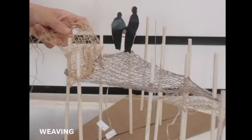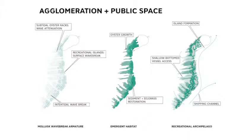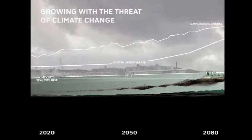So in the studio, rather than drawing, we began to learn how to knit. The concept was to knit this rope together and develop this new soft infrastructure for the oysters to grow on. And you can see in this diagram how it grows over time from an infrastructural space into a new public urban space. And that grows over time dynamically with the threat of climate change.